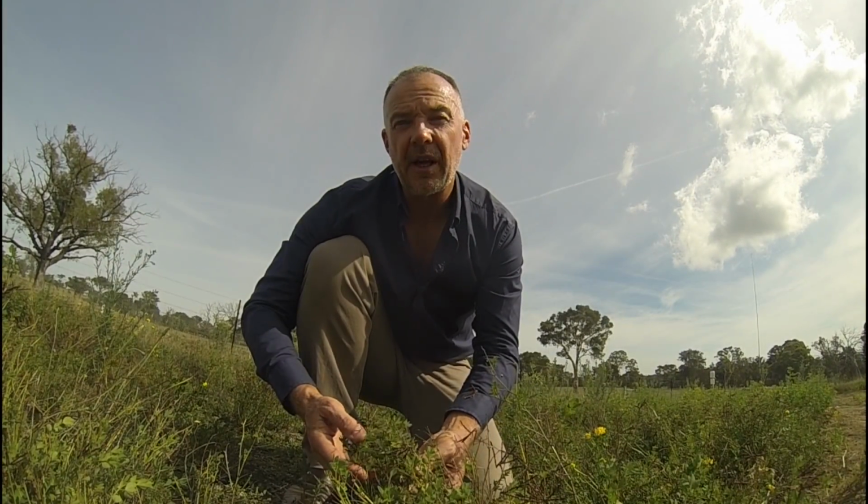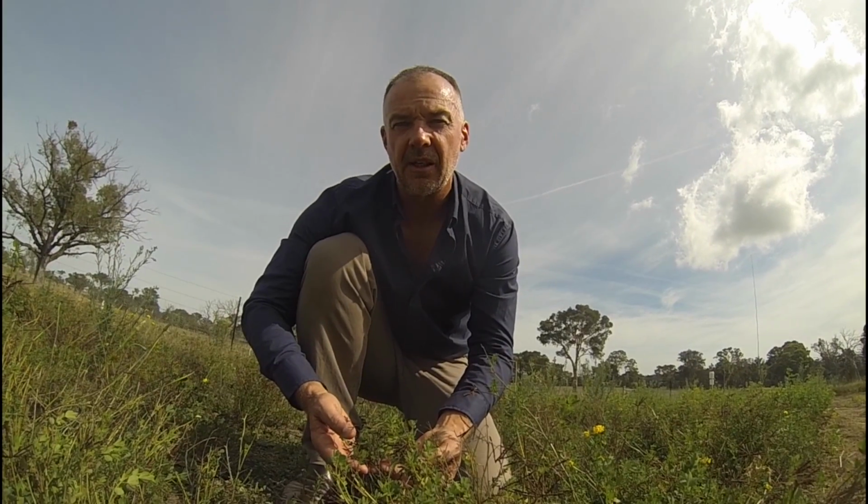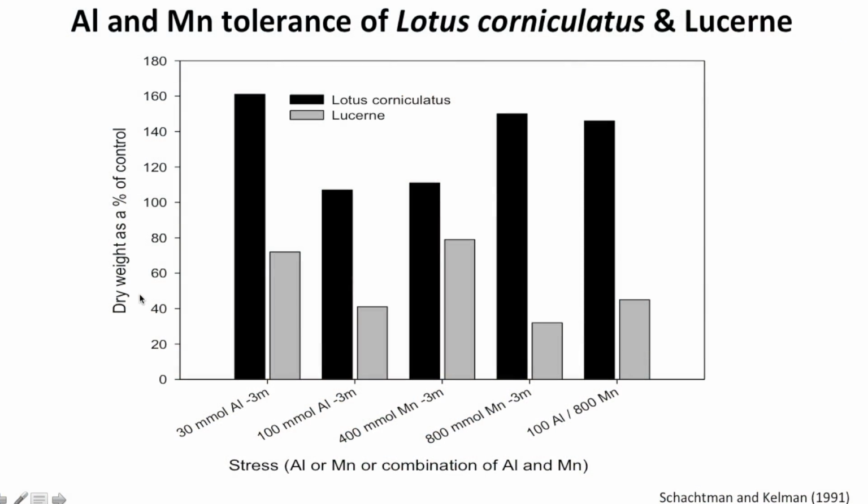Lotus corniculatus is tolerant of acid soils and much more tolerant of those acid conditions than lucerne. This graph compares the dry weight expressed as a percentage of its own control for Lotus corniculatus and lucerne at two different levels of aluminium, at two different levels of manganese, and at a combination of Al and Mn. Here you can see that with aluminium, at both of these concentrations, Lotus corniculatus performed better as a percentage of its control compared to lucerne. The same has occurred when Mn is the stress, and when the stresses are combined, we find that again Lotus corniculatus performs at a higher level as a percentage of its control compared to lucerne.